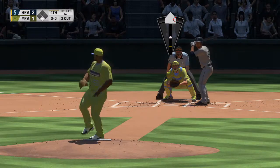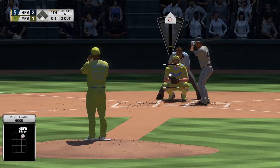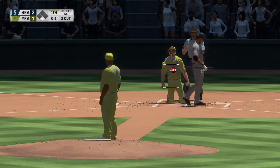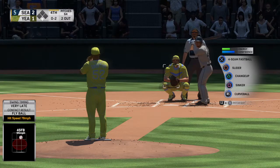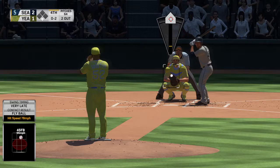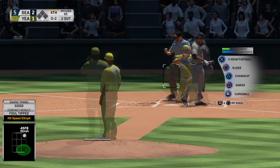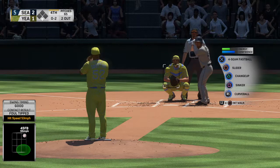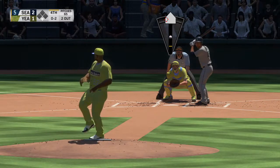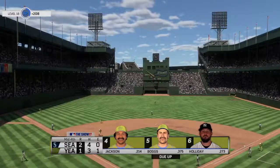Standing in now, Yovani Gallardo. As the first pitch to him is in there for a called strike 1. And this is popped fouled off to the right and back into the seats. The windup and the 0-2 pitch. And this is fouled back and out of play. Line shot to third, and the side is retired. So no runs, no hits, no errors, and no one left.